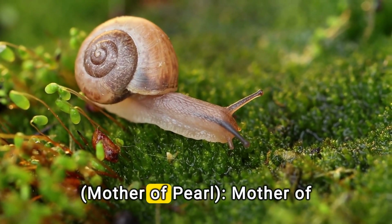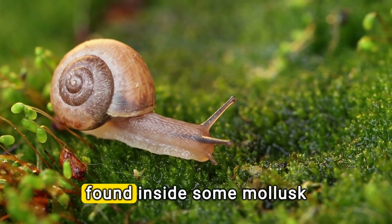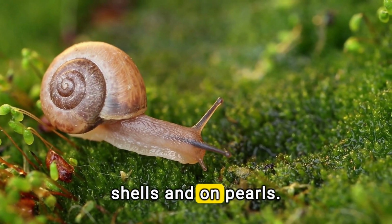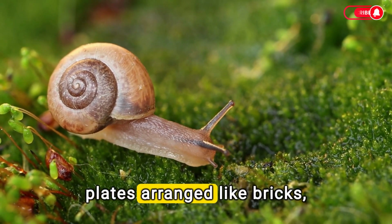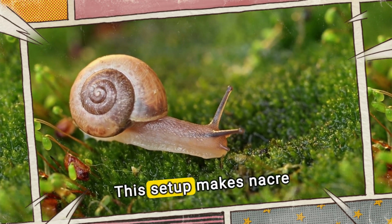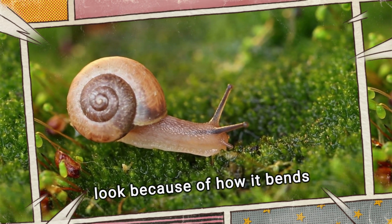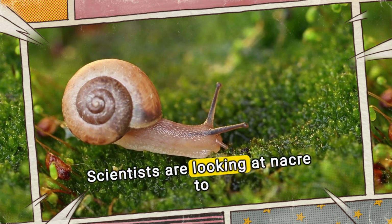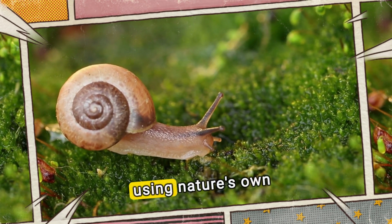Mollusks and nacre. Mother of pearl, or nacre, is a strong and shiny material found inside some mollusk shells and on pearls. It's made of tiny calcium carbonate plates arranged like bricks, with protein layers in between. This setup makes nacre very tough and gives it a shiny look because of how it bends light. Scientists are looking at nacre to create new materials that are just as strong and shiny, using nature's own nanotech tricks.